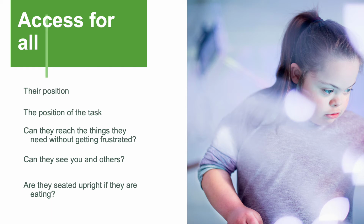Can they see you and the other children in the group? And if they are eating or nibbling at ingredients in the task and are seated, are they upright so that they don't choke?